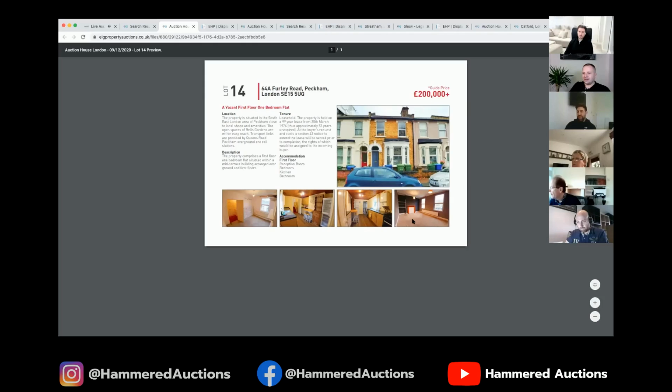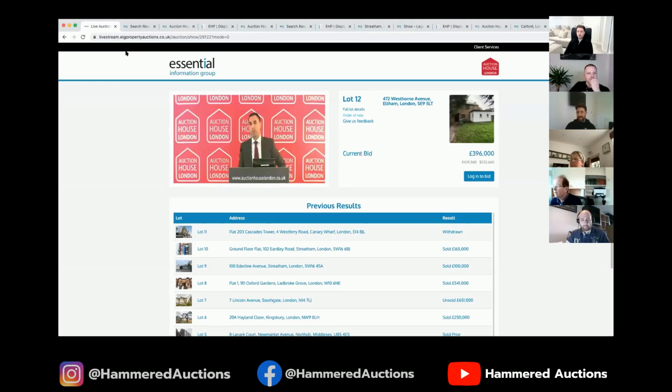Yeah, and importantly with that as well, where any conversion to a flat would be noted would be within the searches. And interestingly, with this legal pack in particular, the searches haven't been provided. So a buyer would probably need to put in a no search indemnity insurance policy on something like this, which has been picked up and suggested within one of the action points.